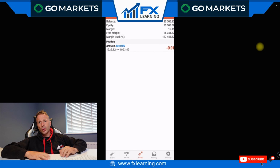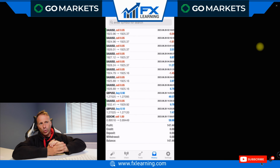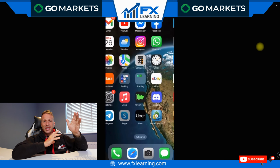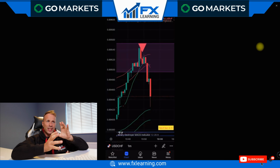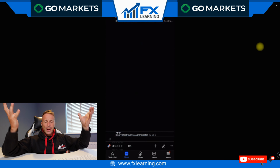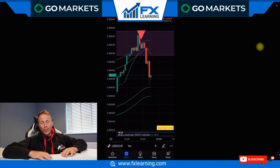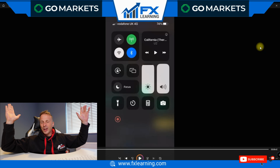I took 2 setups on my phone today with the binary destroyer on TradingView. Nice little £150 made. But obviously that was a mixture between the 2 manual trades that I took and obviously my EA. But there you go. That is basically how to trade the binary destroyer on the mobile app while out and about enjoying life.